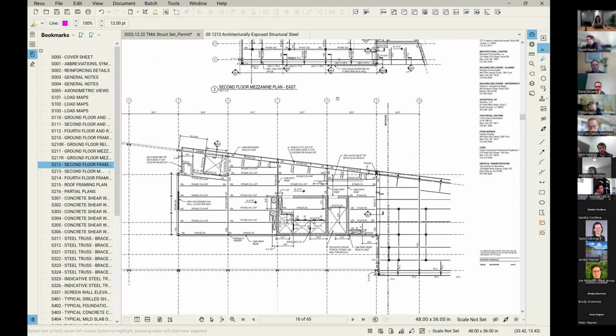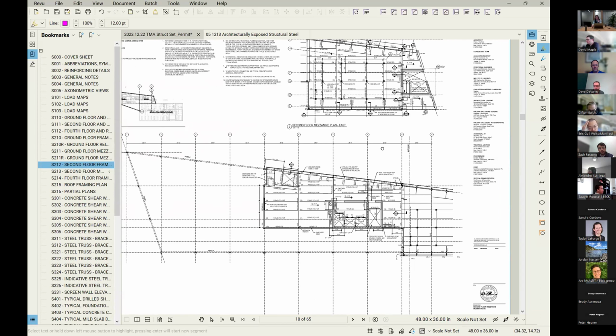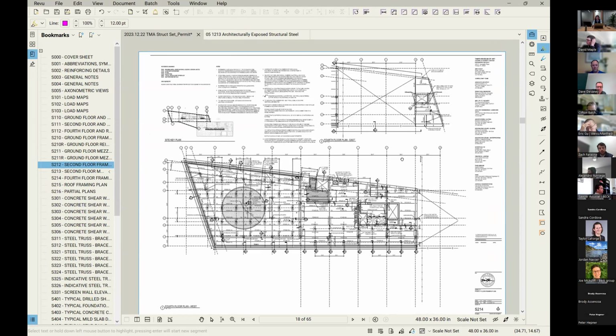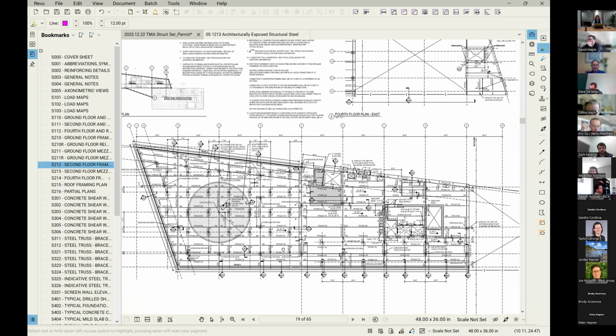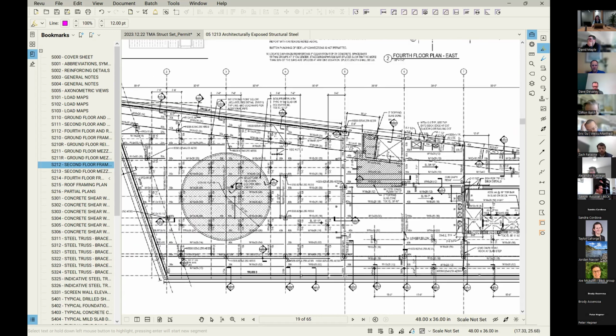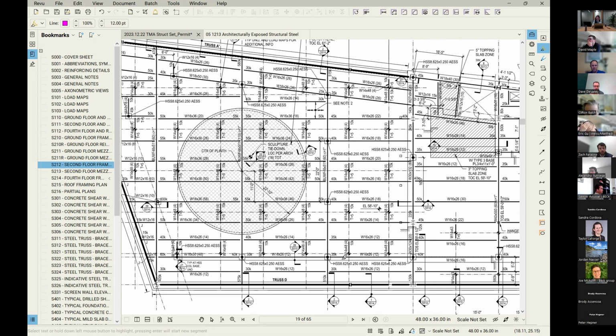I don't think there's really anything else exciting to talk about on this one. Level 4, the roof, occupied roof. I guess it's not fully. There's also a high roof over interior space around the east core. There are a bunch of 8 inch or 8 5/8 inch diameter tube columns that start on this level to support the canopy up above.